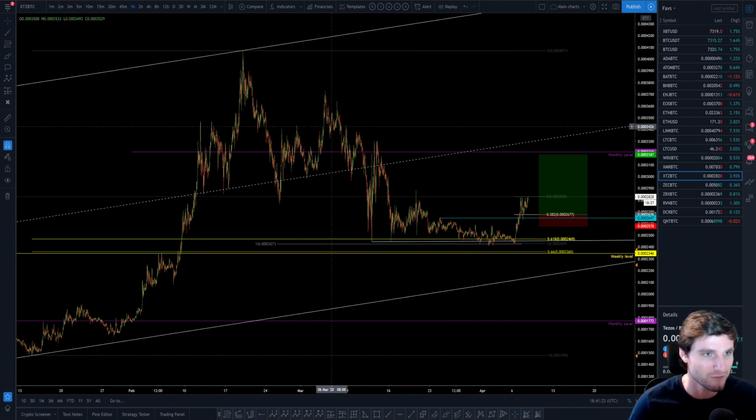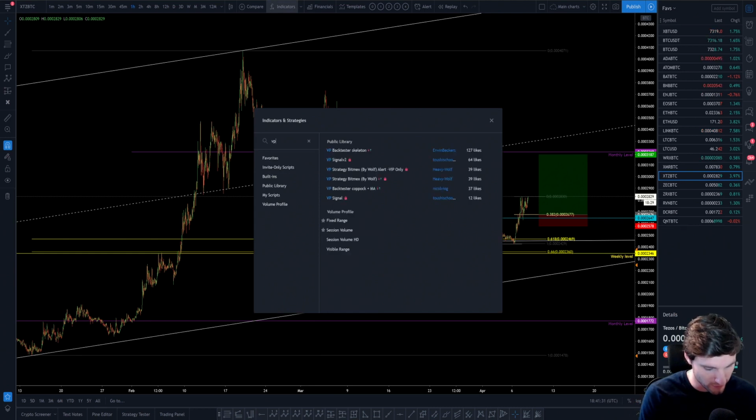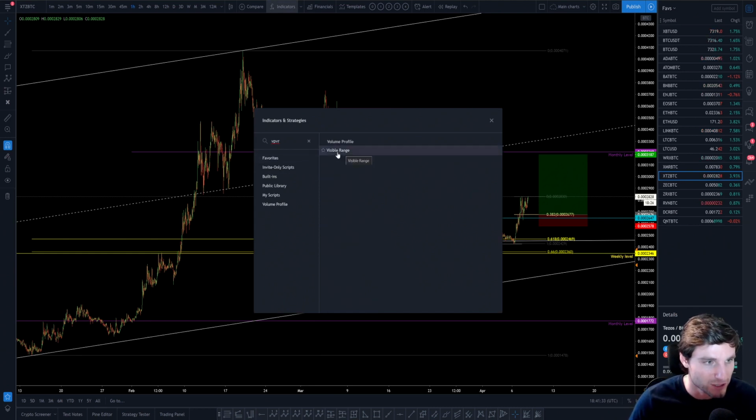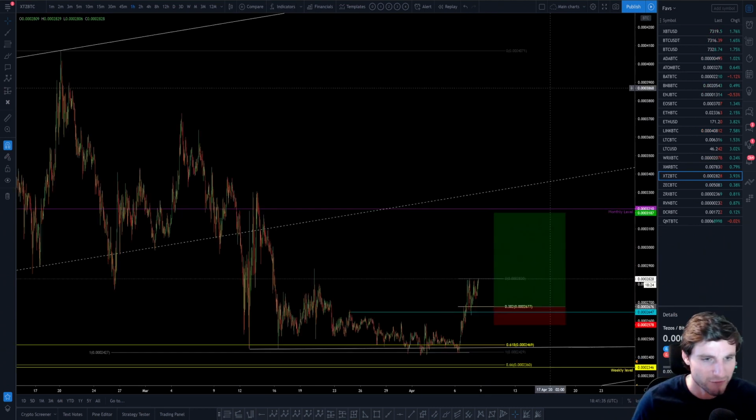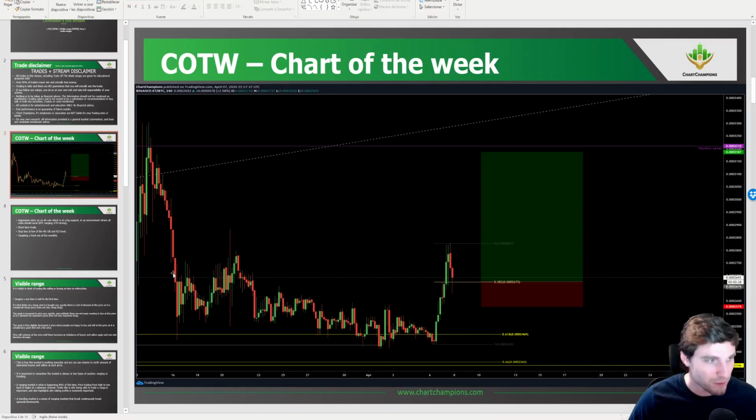I know the vast majority of people here use TradingView, and on TradingView they call this the VPVR. So if you want to add this, it's called VPVR on TradingView, visible range. So yeah, slightly different names on different websites, but that's what it is on TradingView, and that's what I'm going to be going over here today.